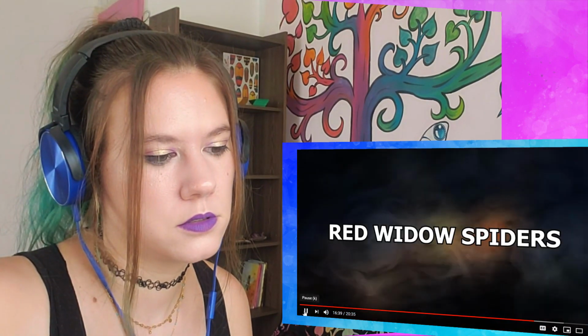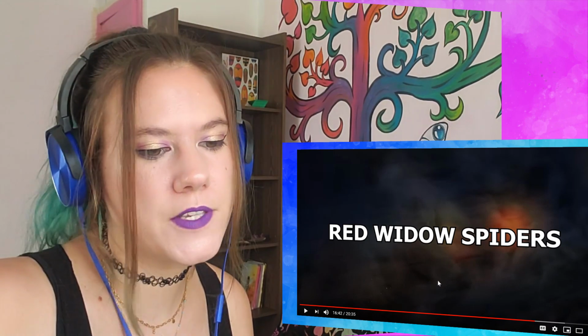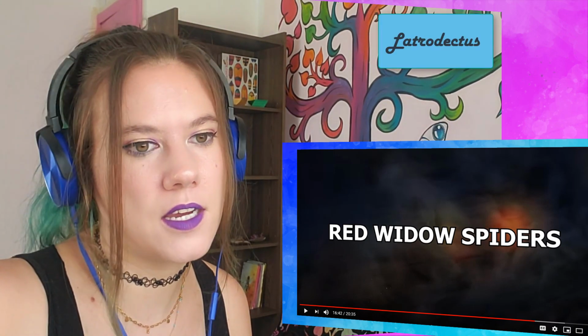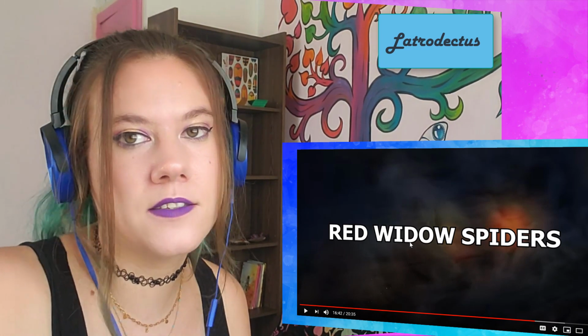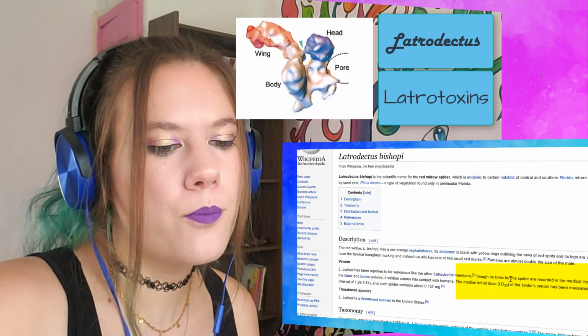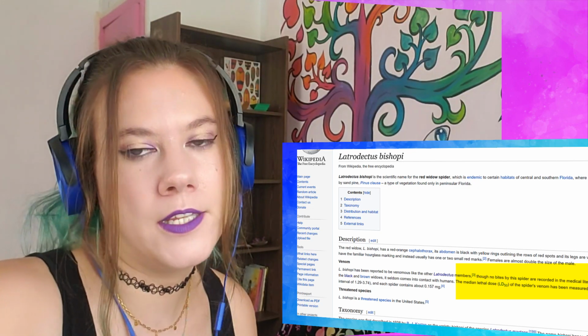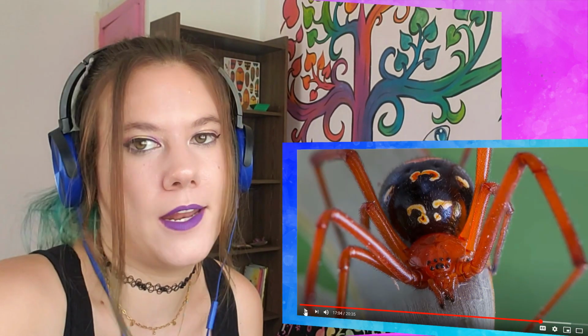Number 3, red widow spiders. Okay, all widow spiders, I feel like I can just dump this in with the black widow spider. All widow spiders are in the same genus, Latrodectus, and they all have the same kind of toxins. The toxins are named after the genus. They're called latrotoxins. No bites by this spider are recorded in the medical literature. So it either never happens or it's not at all worth complaining about.